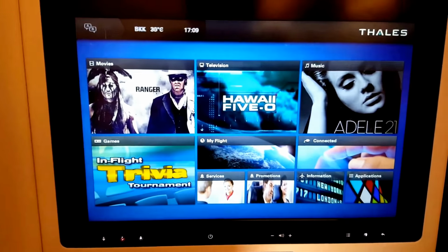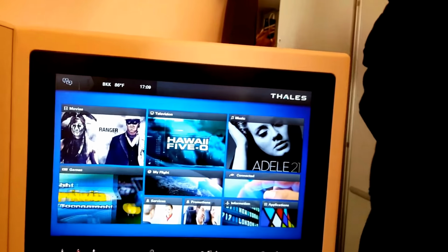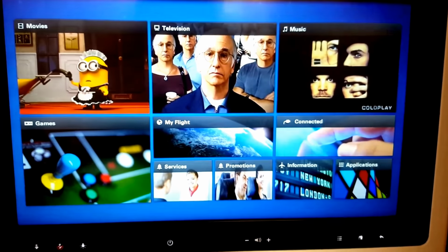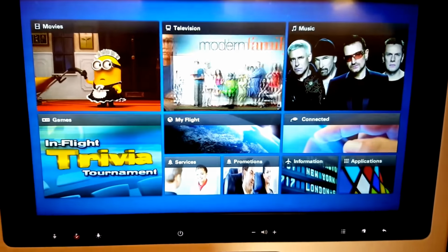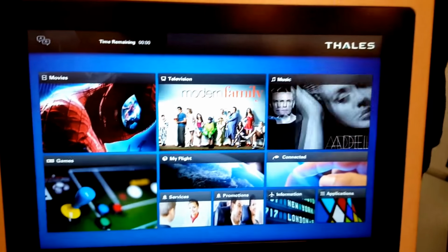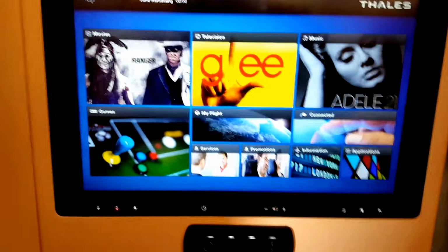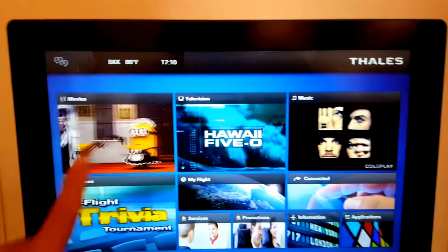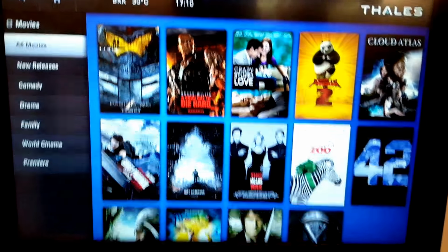The latest IFE for the airlines will be really top of the bill, and the aircraft is also fitted for all possible connectivity features. Most airlines now have internet on board. This aircraft has internet on board as well, and it's possible as well to have live TV today on the aircraft. The movie.